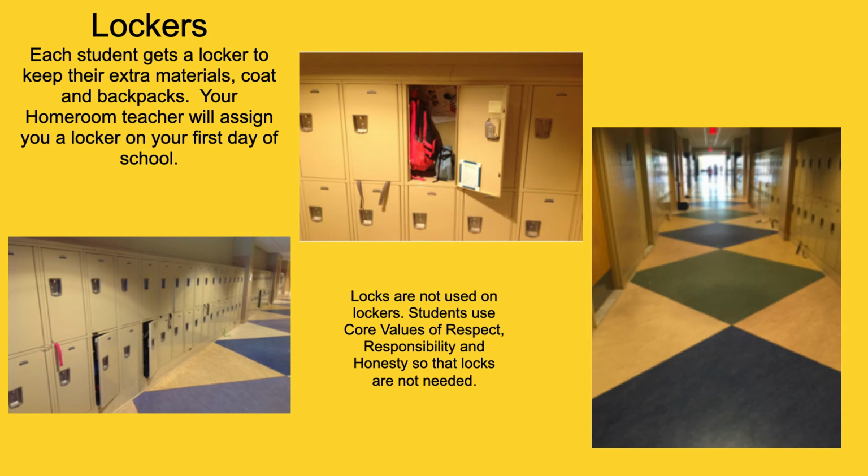At Sherwood, all students have a locker assigned to them by their homeroom teacher. This is where you'll keep your extra materials, coat, and backpack. We don't use locks, so you don't have to worry about trying to remember a combination.